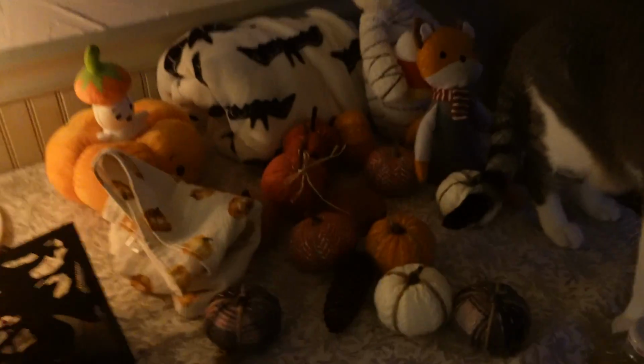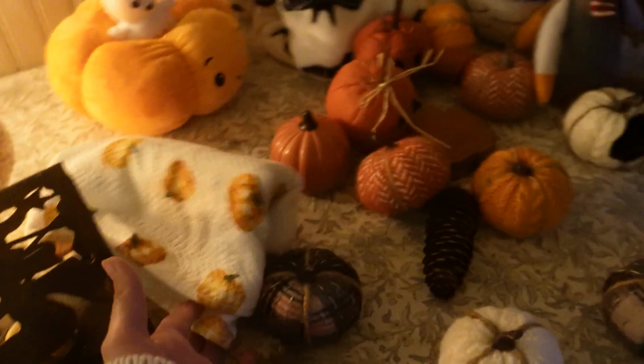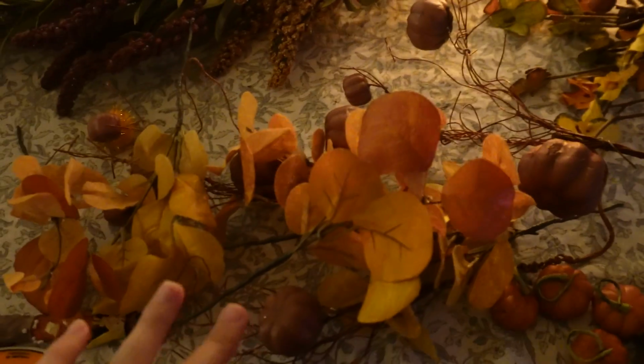I have some little pumpkins over here I'm gonna put out. Some pumpkin dish towels. I also have some faux garlandy stuffs with some leaves and some pumpkins, which I'm gonna put on a shelf, I believe.